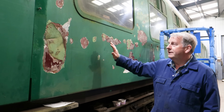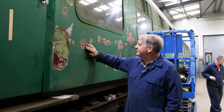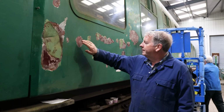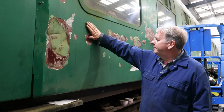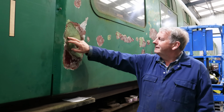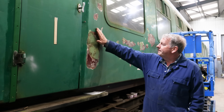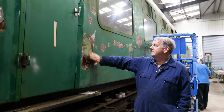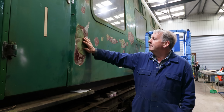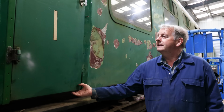Okay, so we're now down at the far end of the coach. You can see here some of the big areas of filler that have been put in. That's quite deep. That's probably at least a couple of mil deep. There's a few dents which have obviously been filled and then painted over the top. We also discovered that here there's quite a nice dent. Not sure how that got in there, but there is. And then that was all filled. What's happened is that the water's got behind the filler and bubbled it all out, so that's all had to come out. And we'll go back to bare metal and start again. So that's that, and then we open the door.